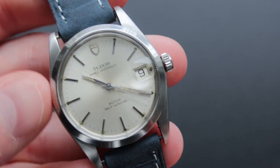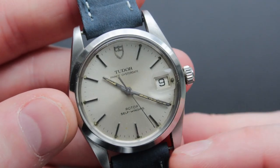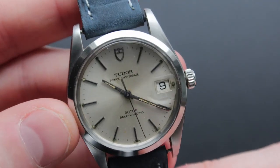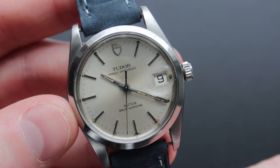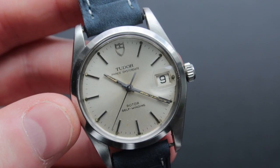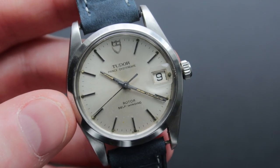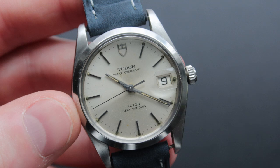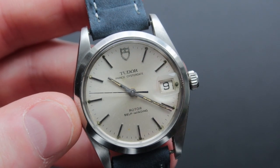The history of Tudor is not complete if one does not talk about the impact of Oyster models. It has made way for so many incredible watches from the brand and is an interesting niche within collecting that can provide a ton of enjoyment. Whether it's a steel smooth bezel 74000 like the watch you see in front of you, or a no-date Tudor Oyster with a black honeycomb dial, the collecting of vintage Tudors can bring a smile to any collector's face.